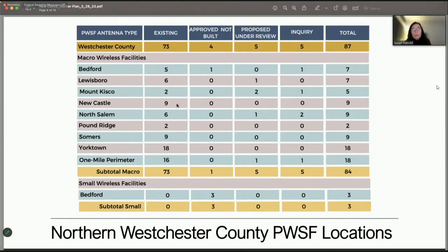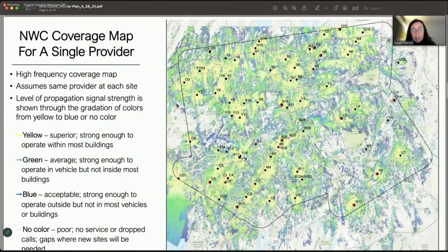We then did a simulated propagation study from those existing and proposed wireless facilities so that we could see what a coverage pattern would look like from the sites that are there. Now, this propagation pattern is not specific to a certain service provider. We assumed that if a facility was there, then it could accommodate co-location. If it couldn't accommodate the co-location of another provider right now, then the site could possibly be modified to do that. So this assumes that all providers would be on the same facilities, maximizing co-location.